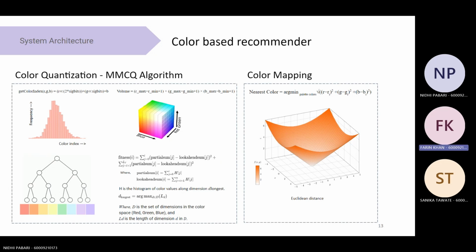So the slide basically shows the mathematics involved in the process. First, let us look at the MMCQ algorithm. We are defining D as a set of dimensions. Here, D contains RGB, that is red, green, and blue. So LD is the length of D, that is 3.